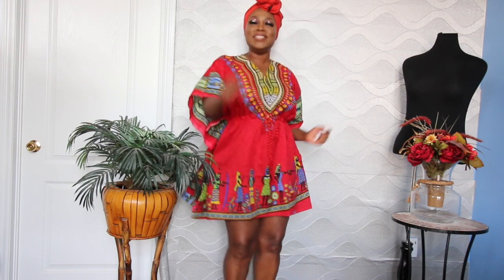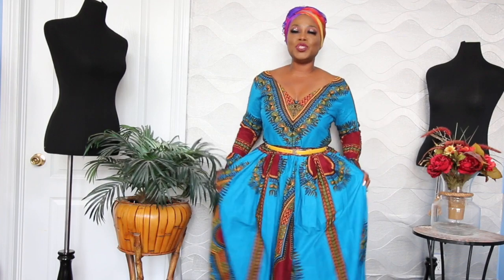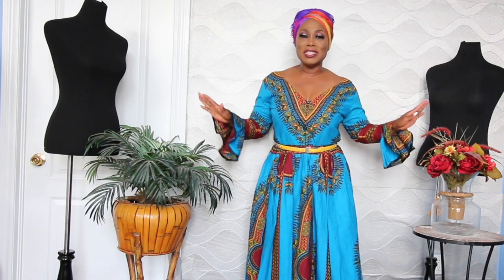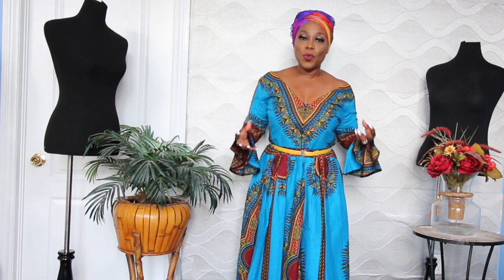So let's move on to the next dashiki outfit. Let's look at the next option, a dashiki dress. This particular style has been out there for the past, I think, 4 years. I have had this for the past 4 years, and I have worn this outfit only once. I am guilty of that. Some of us do not repeat outfits. I'm not one of those. I'm just guilty of not doing more with my old outfits.